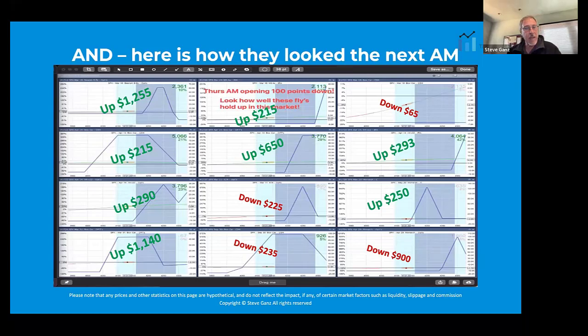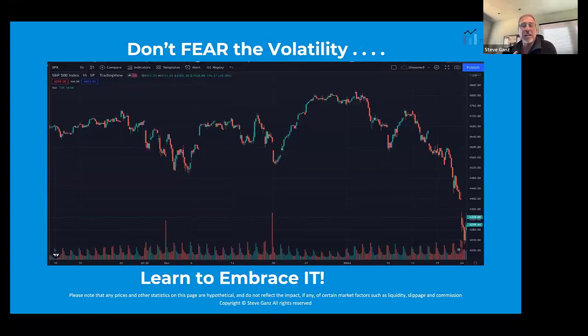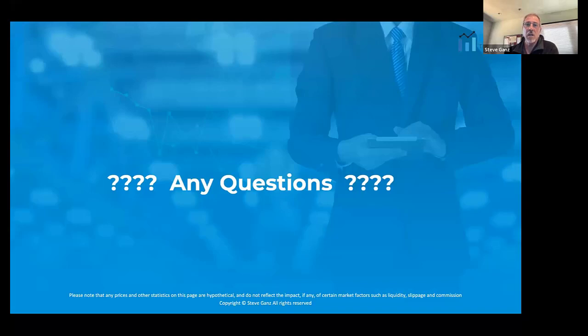So again, market gaps down 100 points. Under normal circumstances in my prior way of trading, I would have been freaking out. It's like, okay, no big deal. So we can take a look. Basically, you don't need to fear the volatility here. You can embrace it, and embrace it basically with butterflies. So let's pause there again for questions.